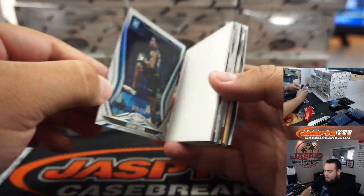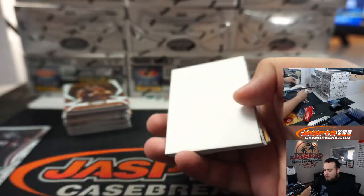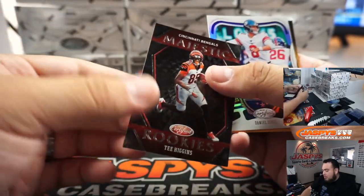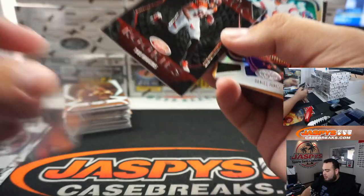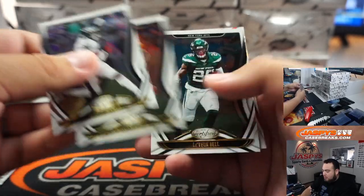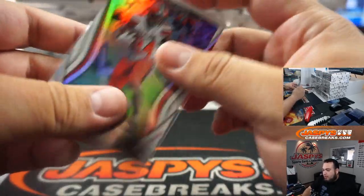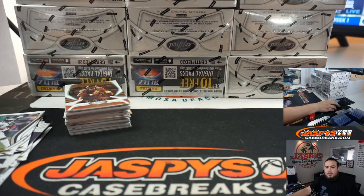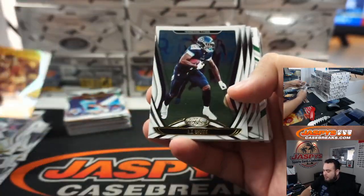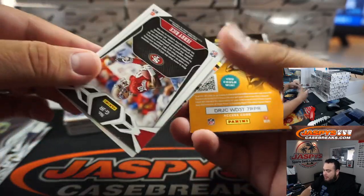Jeremy Chin, number to 299. Majestic Rookies, T. Higgins. Nick Chubb, number to 450. Also, guys, let me check really quick. No veteran common ship. It's just a veteran common like this that won't ship, but all the other inserts and all that will ship. LaMichael Perine.